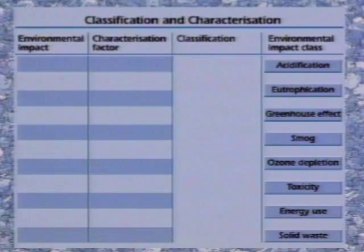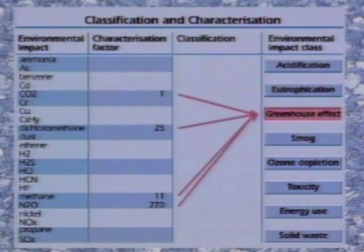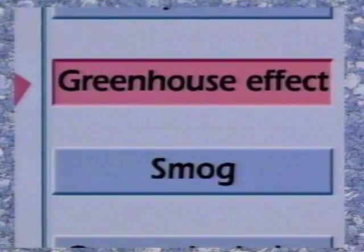Decision-making can be made easier by defining environmental impact classes and characterizing the effects of inputs and emissions on each impact class. Classification and characterization are based on environmental properties of the substances.